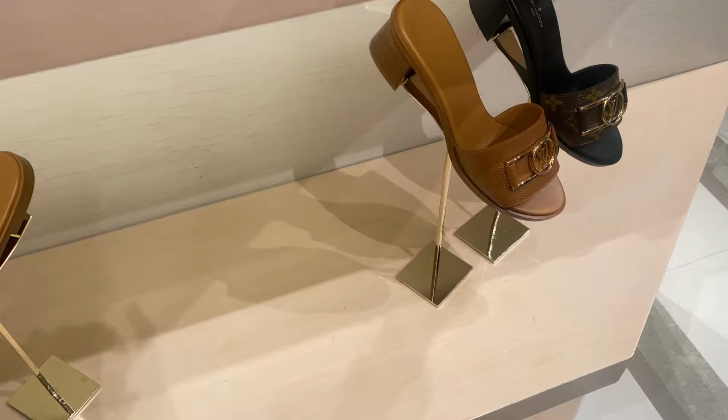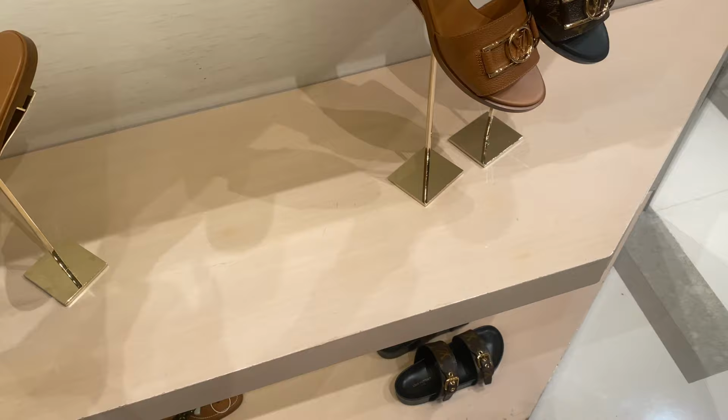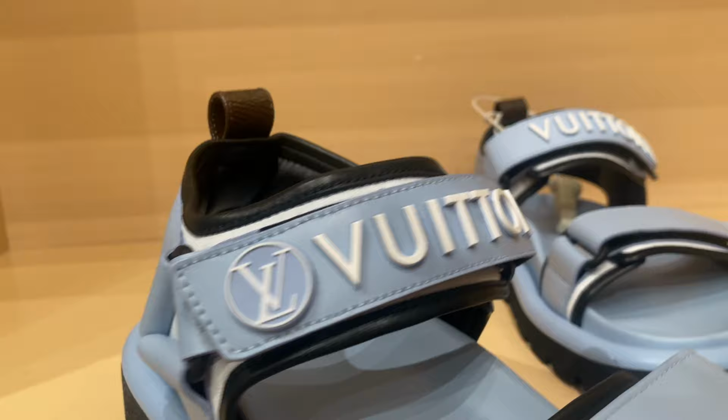I love the perforations on this thing. It's €590. What do we think of these dad's sandals? Not my favorite. I thought I liked dad's sandals. I go back and forth. Not these ones, not for me at least.